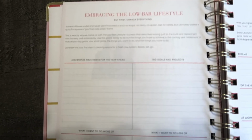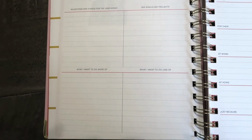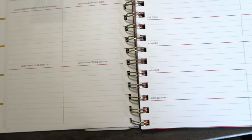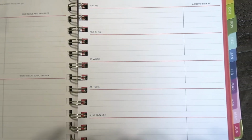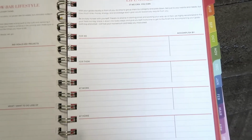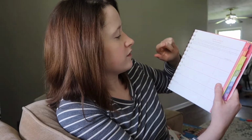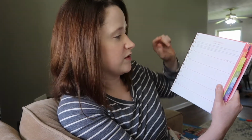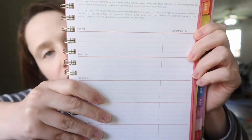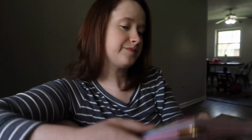But you have milestones and events for the year ahead, big goals and projects, what I want to do more of and what I want to do less of, which is kind of throughout this one, and I'll show you another example of that. But I really like the what do you want to do more of and what do you want to do less of as kind of a reminder for yourself. Then you have some life goals for you, for them, at work, at home, and just because. And they have a little accomplish by date. So you write the goal here and then the date on the other side that you finish it.